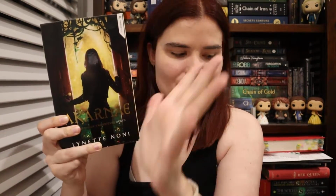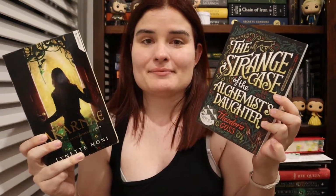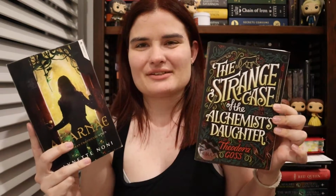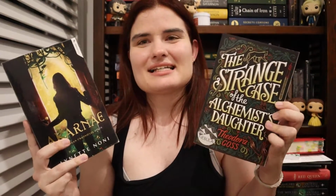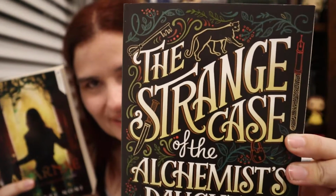Okay, so moving on from Akarnae, I've decided to look at the vine element of this one. As you can see up the top here, we have vines. For that one, I'm going to match that with The Strange Case of the Alchemist's Daughter by Theodora Goss. This was a book that was kindly gifted to me by Mel. Unfortunately, I had to DNF it because it lost me about 50% of the way through. I know this book is very Victorian, has a lot of old horror icons, but sadly it wasn't for me. But as you can see, it does have vines in the print over the book.